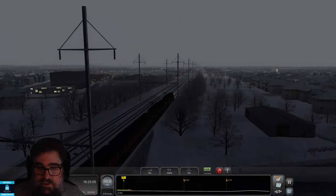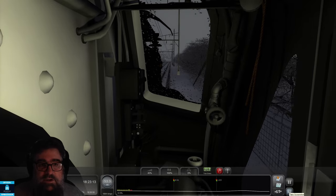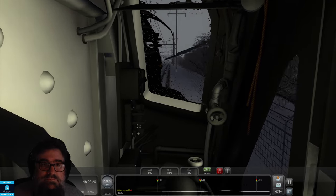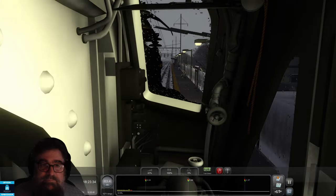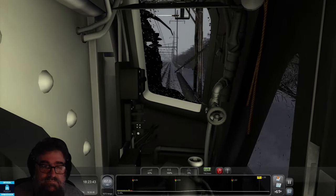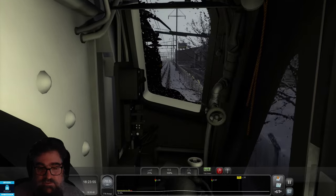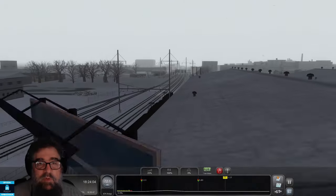They have flashing yellows on the signals there. Now got a green in the cab, so we can start to pick up some speed again. Blasting through another little wayside stop. Indeed, green on the signal up above. Don't want to build up too much speed because we've got a 70 marker coming up. I'm going to be going over an interesting hump up here.